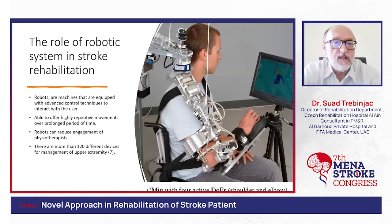That's why new technology is developing and finding a place in the rehabilitation field, and it is robotic technology. Robots are machines that are equipped with advanced control techniques to interact with the users. One of the main advantages of robotic training is that it can provide highly repetitive movements, very precise design, and especially over a prolonged period of time. So patients can use the robots for the whole day and repeat as much as they want, and there is no engagement of other medical staff, particularly physiotherapists. This is the biggest advantage of robotic rehabilitation, that humans are much less engaged than in classical training.